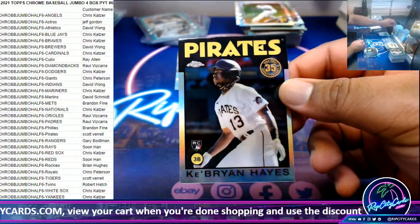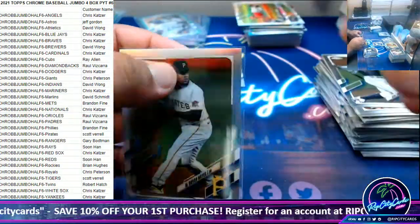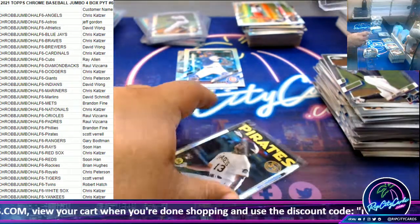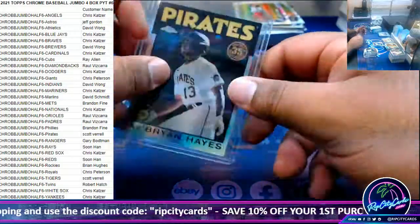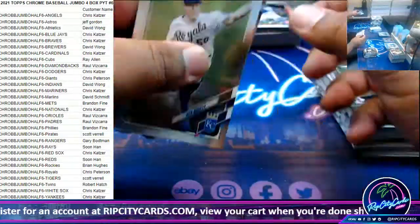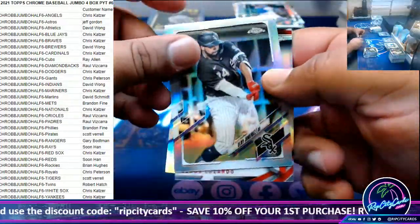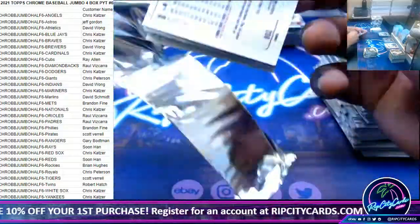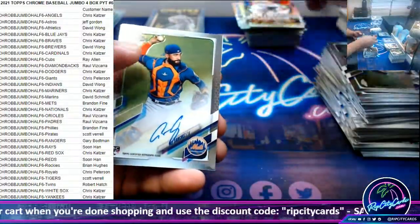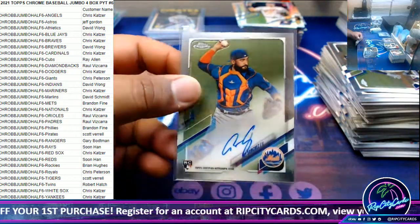Take care of this. Hayes. Yeah, let's fill the hobby next. 16 teams left in that. Not if I pack stack, Cheeto. I can get through hobby pretty quickly. We have Ali Sanchez, rookie for the Mets autograph.